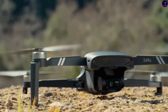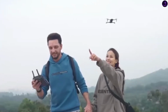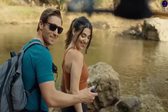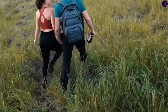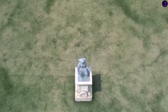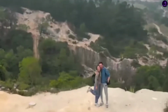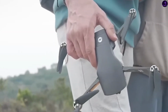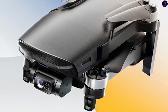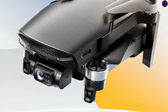of competitors. The 6K HDR footage rivals drones twice its price, while the 360-degree obstacle avoidance provides unparalleled safety for novice pilots. The patented storm mode stabilization handles 15 meters per second winds, a remarkable feat for a $499 drone. New AI Subject Tracking 4.0 maintains near-perfect 95% accuracy, even with fast-moving targets like athletes or wildlife. The modular gimbal's support for third-party lenses opens creative possibilities typically reserved for premium models.